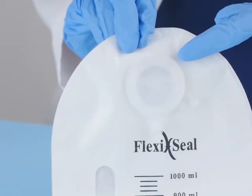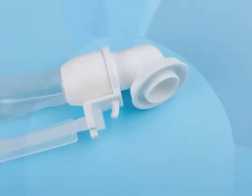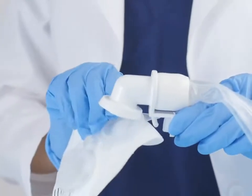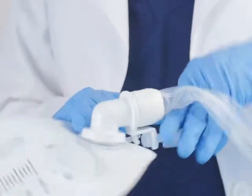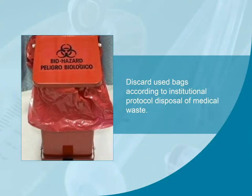The privacy bag also eliminates the need for manually releasing the excess gas from the collection bag. The Flexi-Seal kit also has an elbow bag connector, which includes a hook that interfaces with the collection bag. Change collection bags as needed. Discard used bags according to institutional protocol for disposal of medical waste.